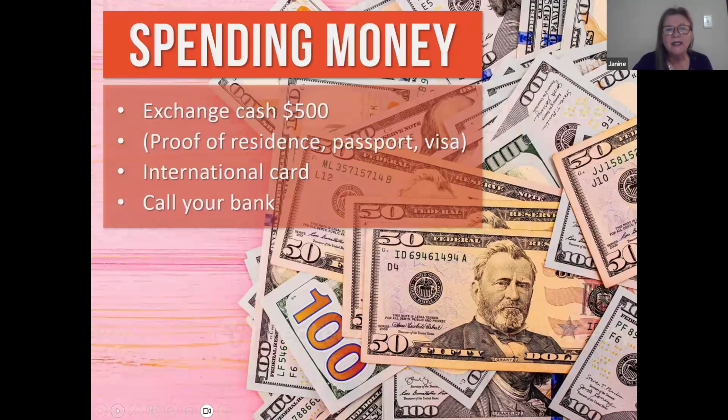Spending money. Now, we say $500 you need to take with you. It doesn't have to be hard cash. I always say, take about $100 cash, small denominations, and then take the rest on your bank card or an international foreign exchange card. International foreign exchange card, most banks have them. I know Standard Bank has a shift card, Absa has a travel wallet, not sure what the other banks have. And to change your money from rands to dollars, you're going to need proof of residential address, your passport, and your visa. Okay, so that's quite important to remember.